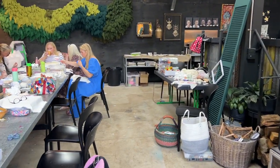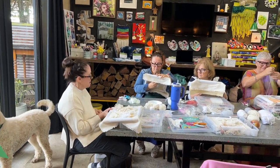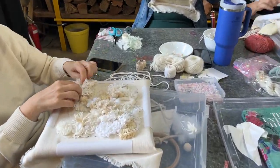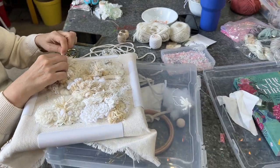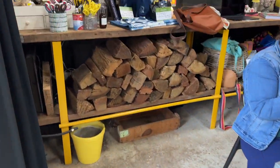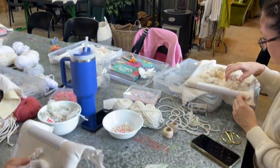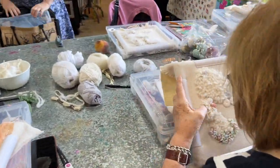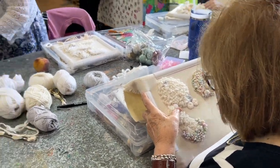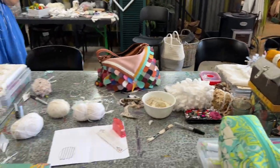For this next bit of footage, I have sped it up a little bit. I just wanted to show you everybody working on their piece. That's Rachel there, and if you recall from her final piece, she had painted it. We started all of our pieces on those frames and then eventually took them off the frames and worked them into whatever shape we wanted to work them in.